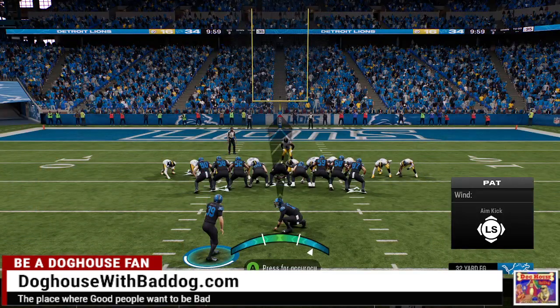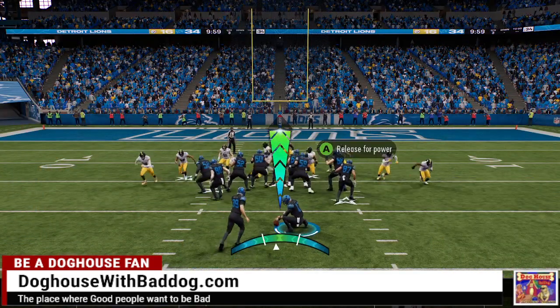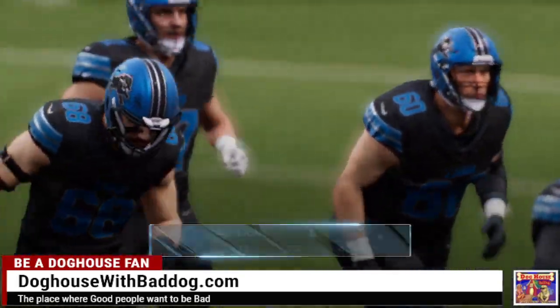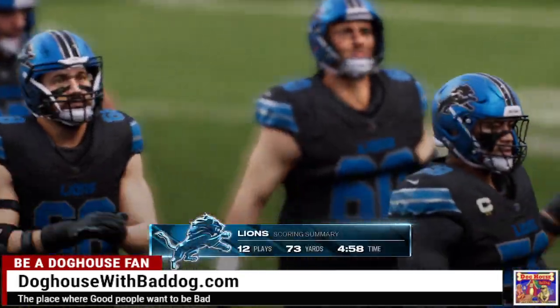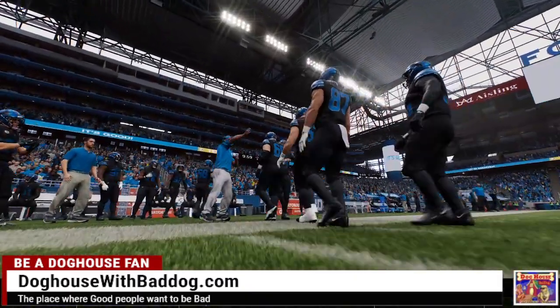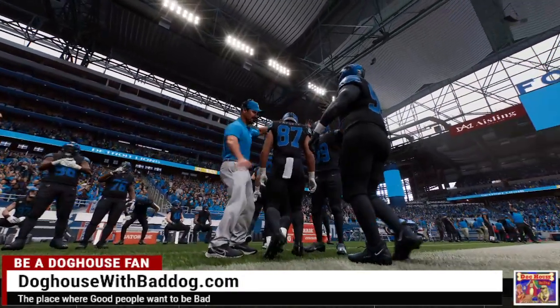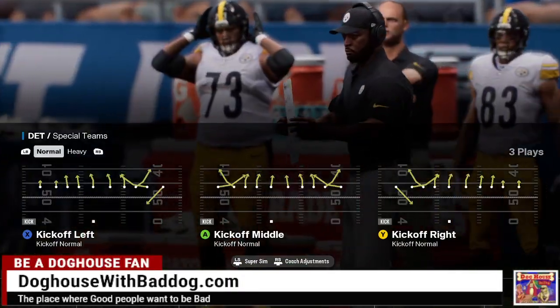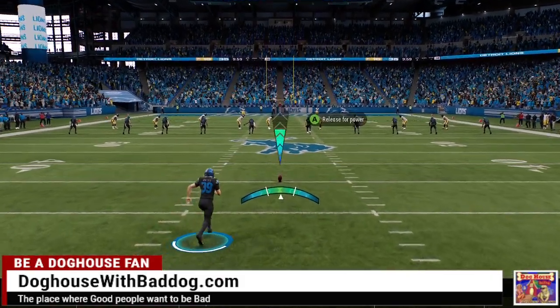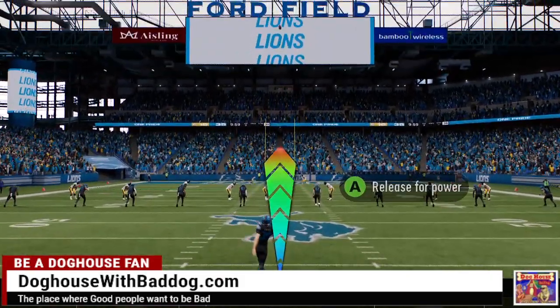Extra point forthcoming. And he's been a busy man, 5 for 5 now as he knocks another one through to extend the lead. That one in the books as a 12-play drive. And it was all capped off by a touchdown run from Jahmyr Gibbs. Set now to kick this one away, and off it goes.